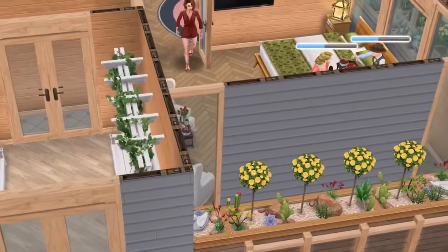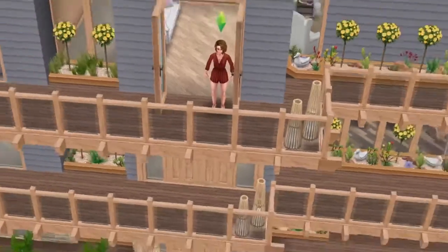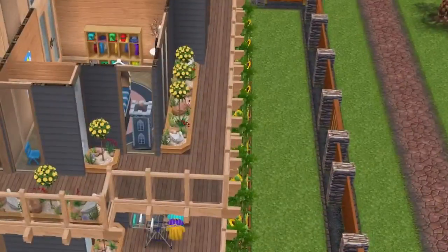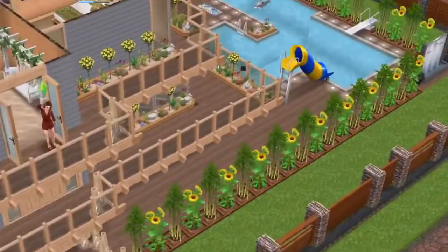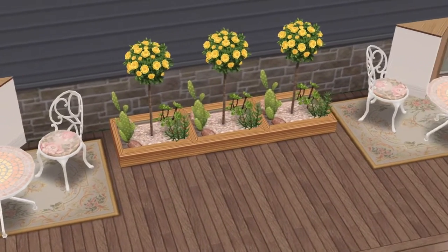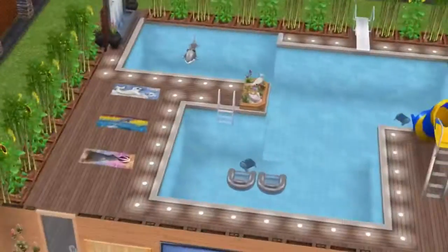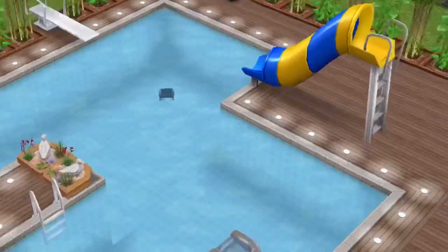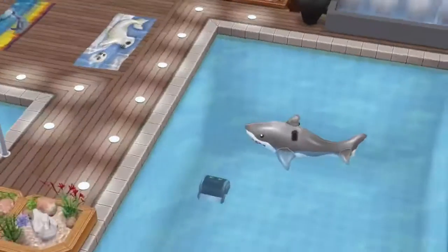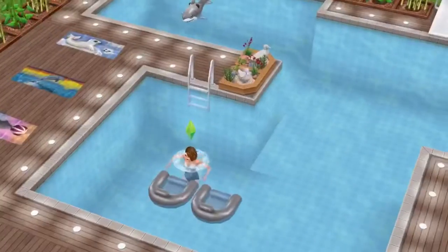We can go outside to the balcony and watch all around. The whole field is covered with yellow flowers. So nice. Here is the patio, and here are a beautiful pink table and chairs and again yellow flowers. Here are bamboos. Here is a big pool for the family. So beautiful. So cool. Yellow sunflowers look so nice.